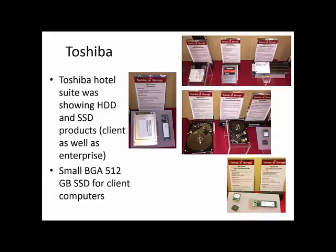There are some other pictures of them down here. The mobile NVMe product, and here's an M.2 NVMe. This is a ball grid array type device. In fact, they had a 512 gigabyte SSD for client computers that they were showing here. So here are a couple of different configurations: a ball grid, and a sort of mini M.2 interface.